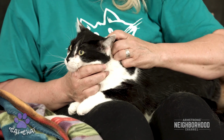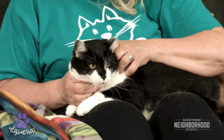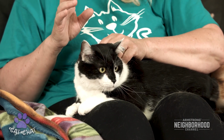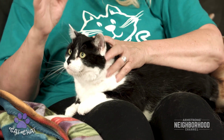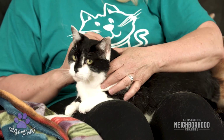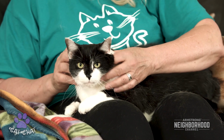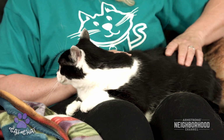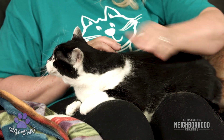She is really a great lap cat for somebody, but it would be great if she went to a quieter home. No screaming kids or babies or running around. No dogs barking, things like that. But if you want a companion, she would make a great companion.